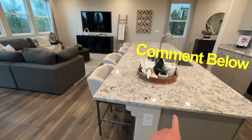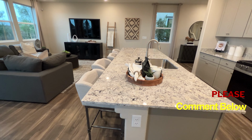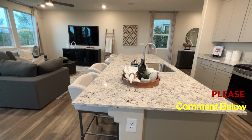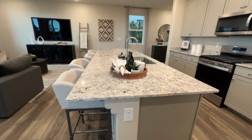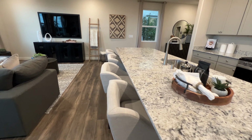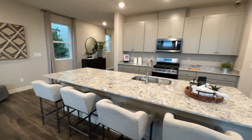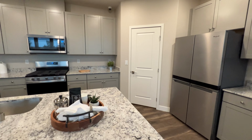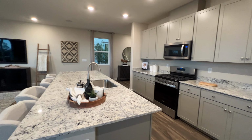Comment down below if you would choose this kind of counter, or if you would use the other KB Homes model that we feature on this channel, where it has that white and gray grains with a waterfall. But this one doesn't have the waterfall. And as you can see, guys, you can fit 4 bar stools here. This is a pretty nice kitchen. Very, very huge.